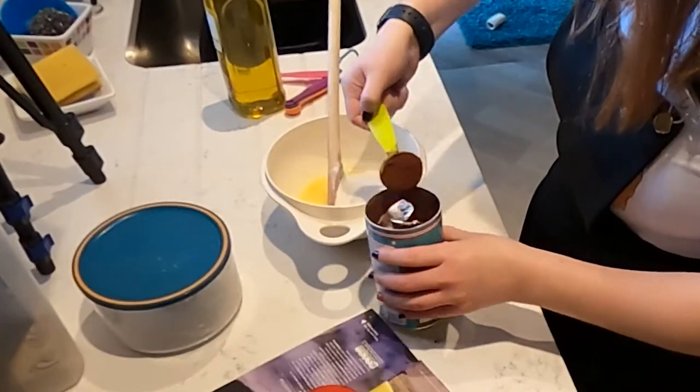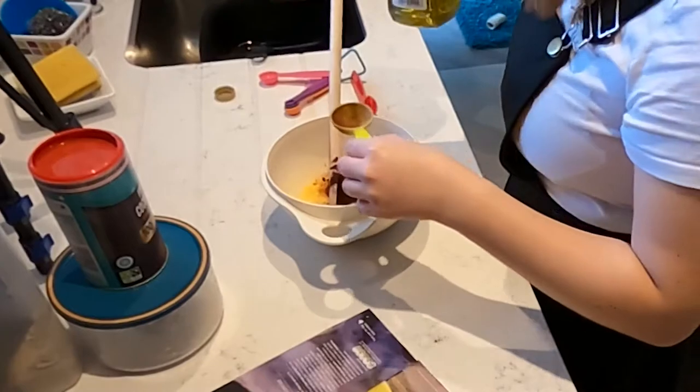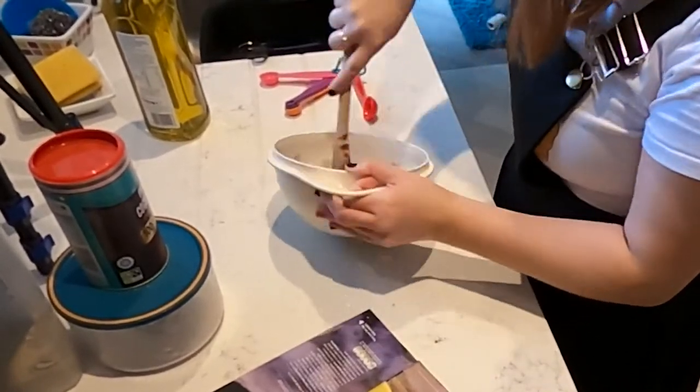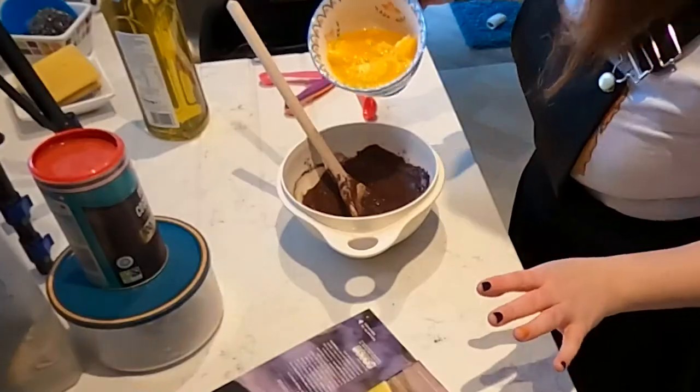Okay, I'm using olive oil. According to my mum, sunflower oil and olive oil are close enough. So if these taste like crap, we're gonna blame her. And then we're just gonna mix all this together and hopefully it turns into a nice chocolatey gooey mess. Okay, let's have a little taste. Maybe we should put a bit more orange juice in there. Just a little bit more, just a little bit more.